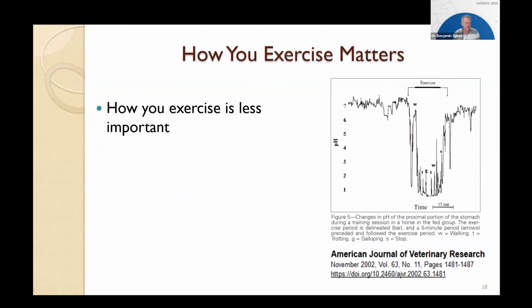So if we think about exercise, we think about a couple of things. If we're looking at the right-hand side here, what we're looking at is a pH plot at the margo plicatus, the lesser curvature. What we see is it goes along at 7 and then all of a sudden drops down to a pH of 1. And 1 is extremely acidic. And that happens at a trot. So basically, once we hit a trot, we're getting exposure of the squamous mucosa to acid. And this is in a horse already with a roughage bulk. These horses were on unrestricted hay.